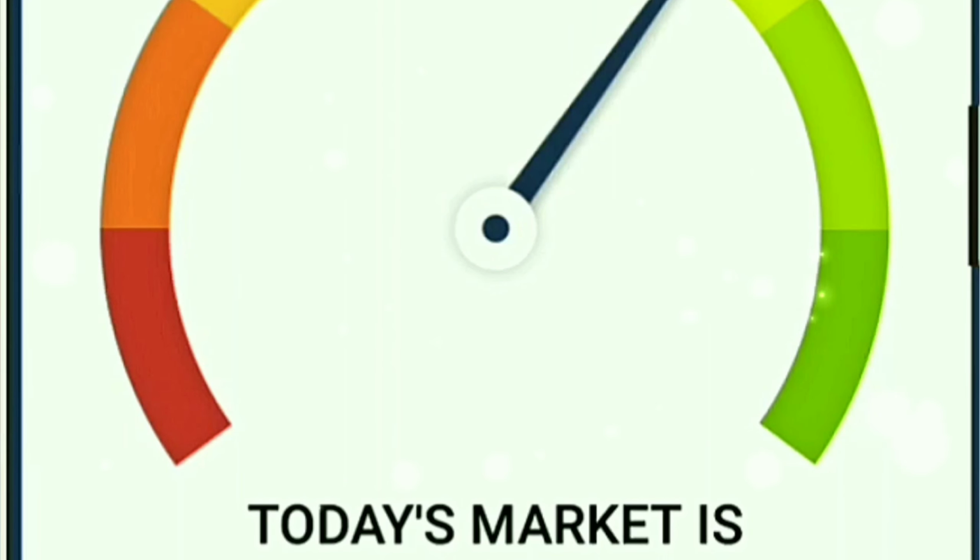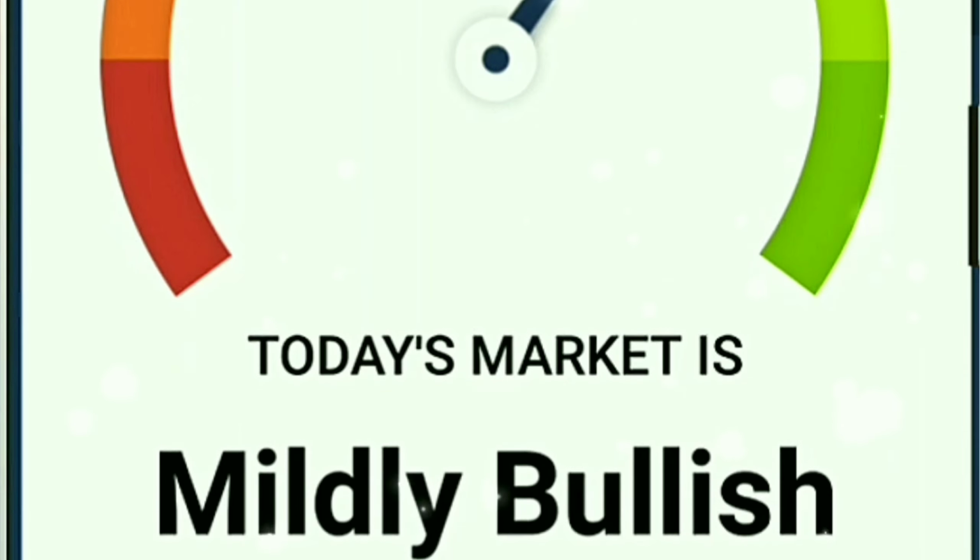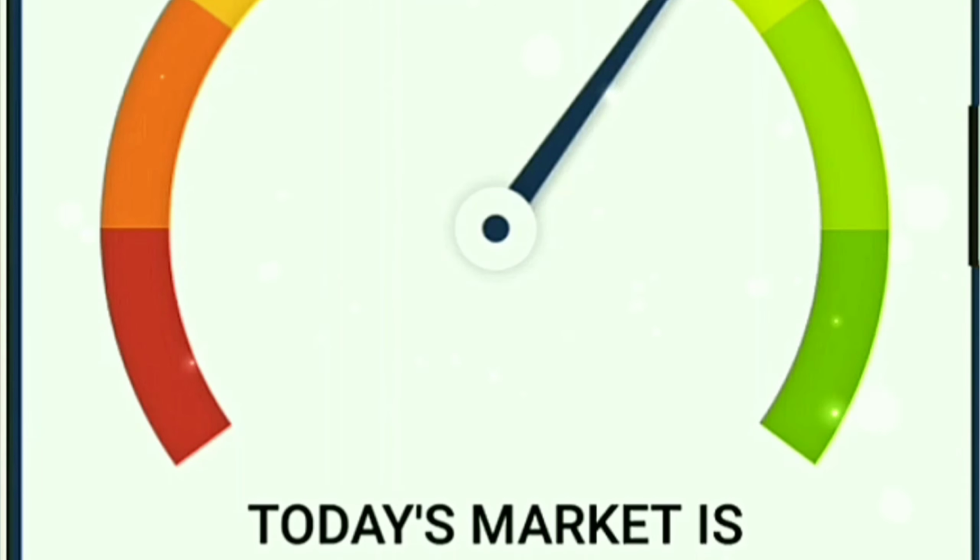When we look at Victor Vest Stock Advisory, it says that in the short term, the market is mildly bullish. Victor Vest advocates buying safe, undervalued stocks that are rising in price at this time.